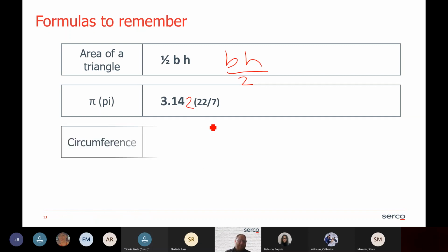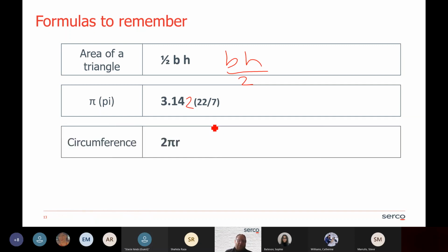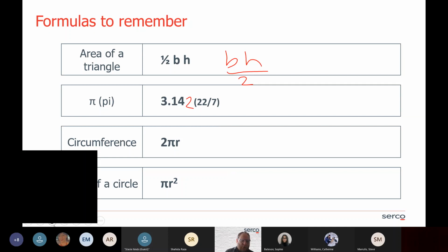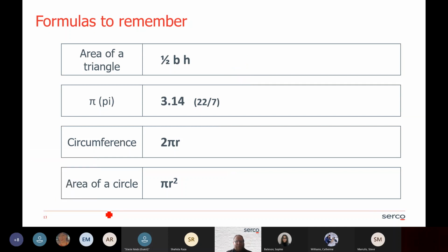The formula for the circumference of a circle is 2 pi r, which means 2 times pi, the figure we just talked about, times the radius. And remember, if it gives you the diameter, you do use the radius. And finally, the formula for the area of a circle is very similar, but it gives you a different result, and that is pi r squared. So those three formulas and the figure of pi, you are expected to know and to remember in the test. Those are ones that you need to purely revise and then put into practice.